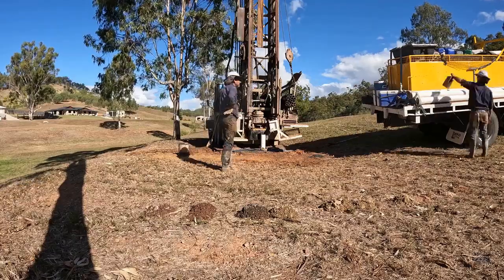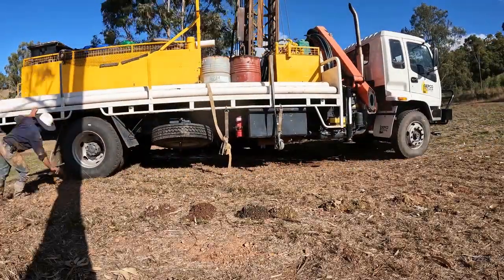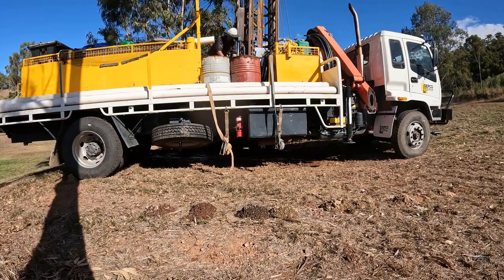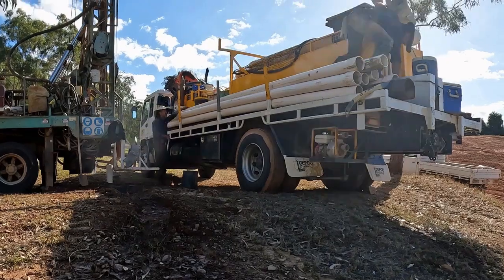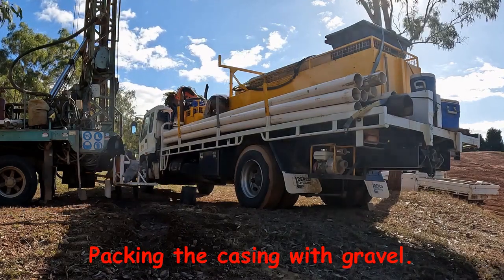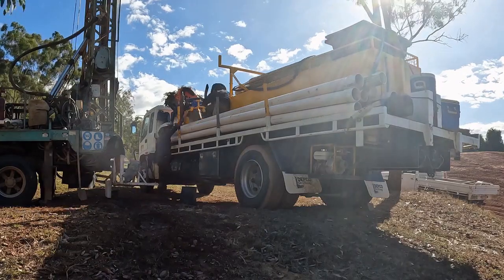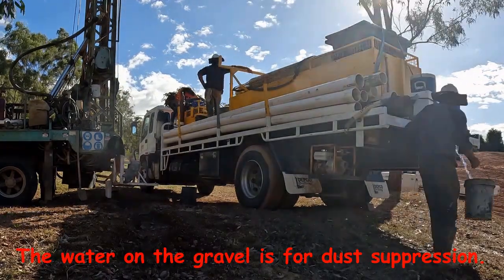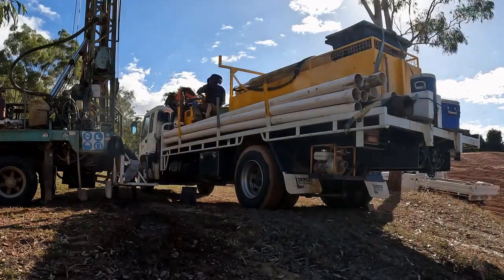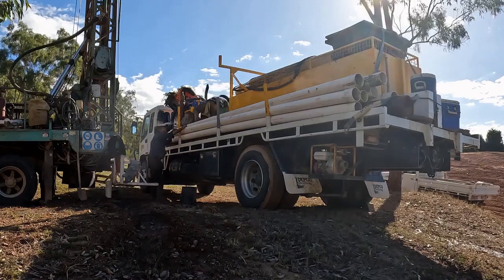It's not over yet though. Just in front of the camera there, you can see little piles of earth. Those were collected every, I think it's 3 meters, and placed there so that he'd have a record of what the drill was going through as it progressed downwards. They collect a couple of drums of water, or large buckets of water, pour it over some drums of gravel they've got, and then they start to fill buckets and dump the gravel down around the casing. They put a lot of gravel down this hole. This takes quite a while.